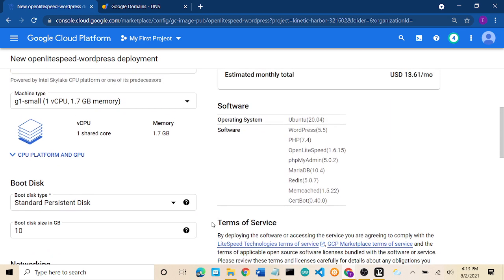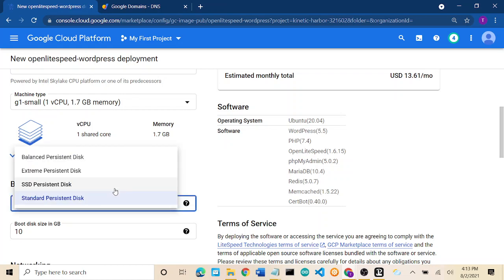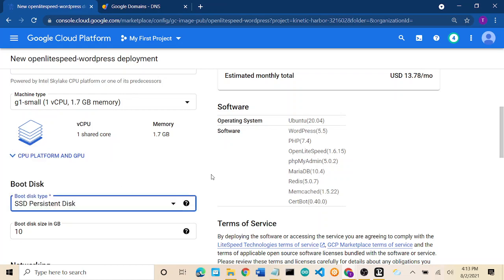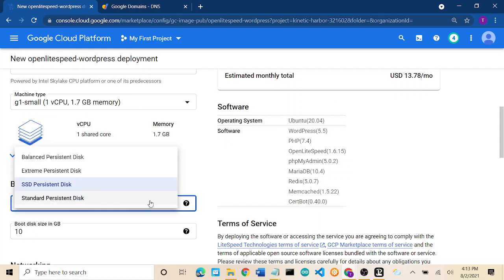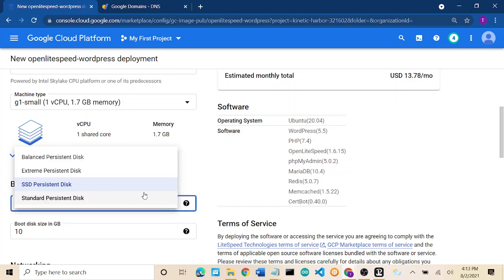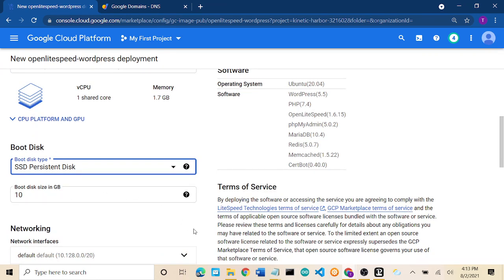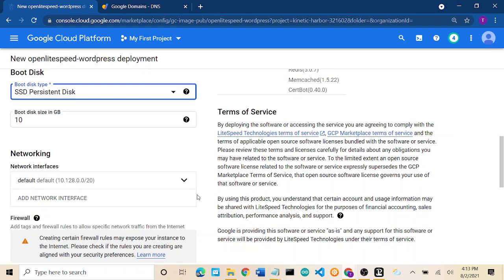All right, now here's where you can spend a little extra. Standard persistent disk. I like to do SSD persistent disk. Takes it to 13.78. How much was it at? 13.61. Very little difference. So boot size in gig, 10 gig. Let's just leave that as default.